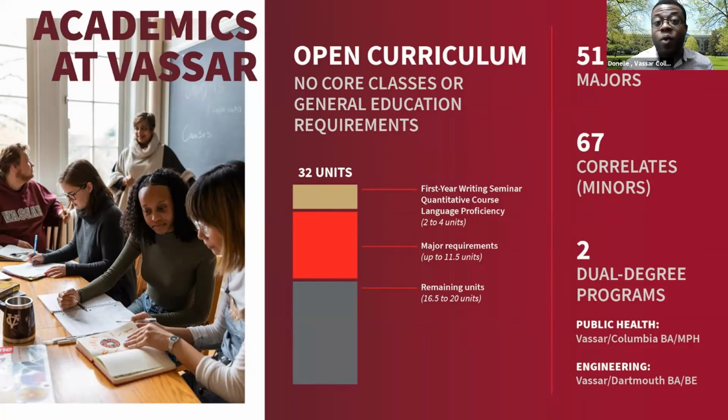With that said, we do ask all students to do three things: take a first-year writing seminar, take a quantitative course, and quantitative does not necessarily mean it has to be a math course. It literally can be anything. We even offered a course last fall called Polling Numbers that is connected with elections. And as you all remember, or hopefully you remember, last year we were in the midst of a presidential election, so this was very popular with our students here. And then lastly, we ask all students to take courses in a foreign language.